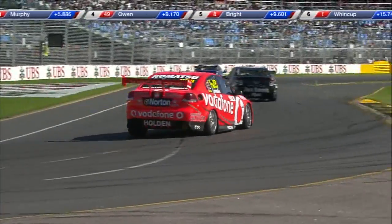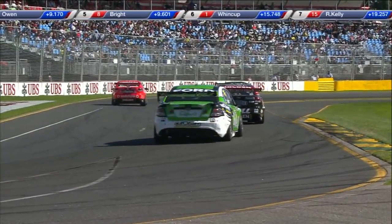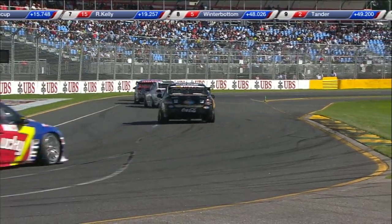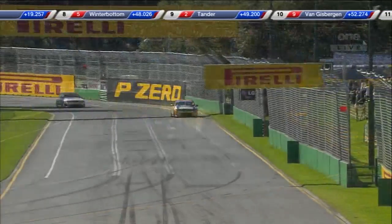Someone else that's really fast at the moment, Shane Van Gisbergen, a 1:56.5. Give you an idea, Tander, 56.6. Fastest guy on the circuit, still Mark Winterbottom at a 56.3.